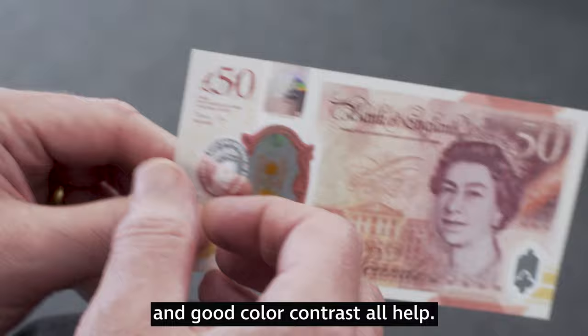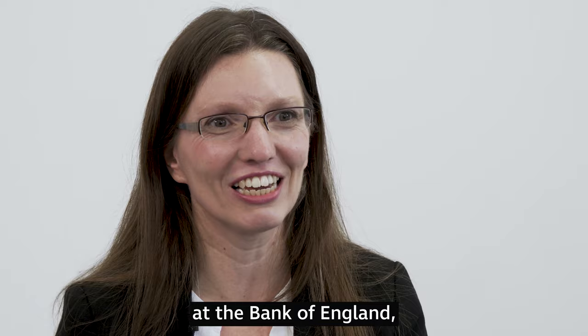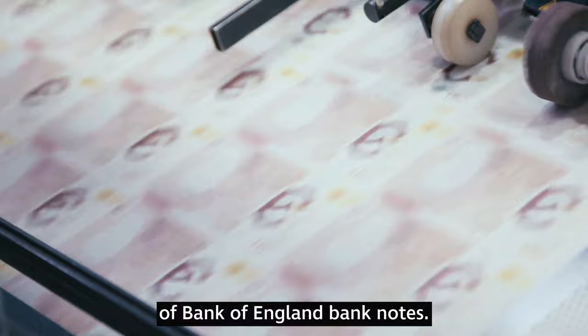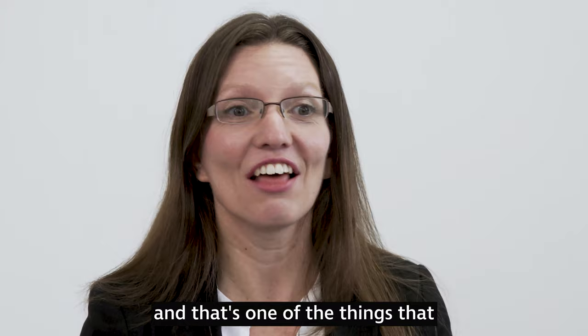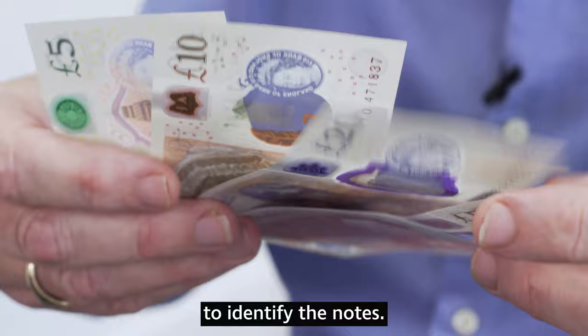I'm Sarah John and I'm the Chief Cashier at the Bank of England. And among other things, that means I'm responsible for the design and production of Bank of England banknotes. All our denominations of notes are in different colours, and that's one of the things that we've had feedback to say that helps people who are partially sighted to identify the notes.